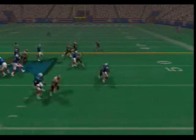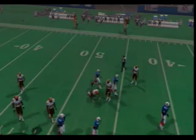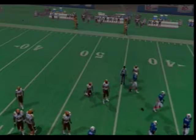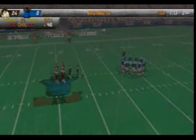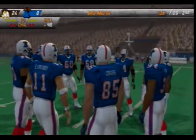Crosses it out to the right. Haynes is there for the tackle at the 46. The offensive line's having a tough time getting any push up front. Some runs to the outside might help to loosen up that middle a little.